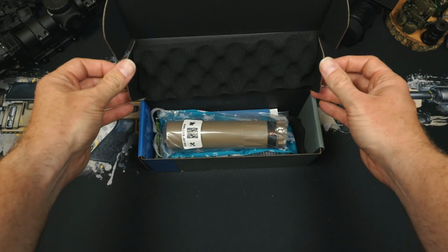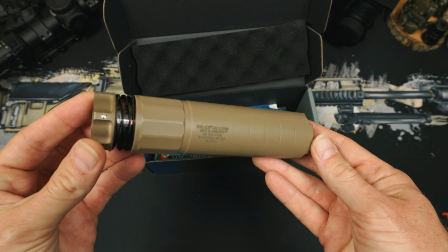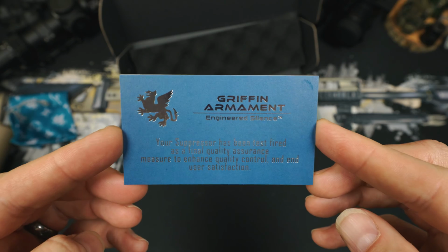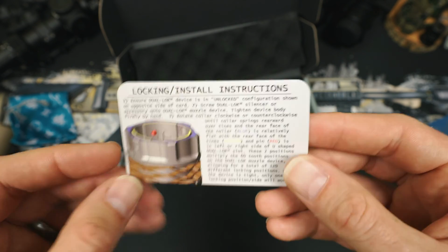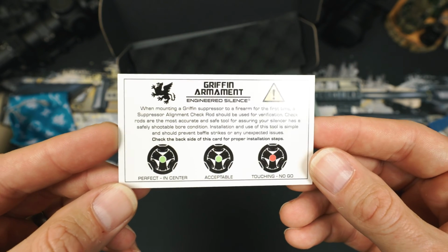Now here's what we really want with our all-new Griffin suppressor. Here we have the FDE Dual Lock 5 that just looks awesome, and I'm excited to try it out. Also included is a badass suppressor sleeve that keeps it from getting marred up in your bag. In the box, there were also some cards noting the suppressor has been test fired to verify quality assurance, which is awesome. There's also a card on how the dual lock works so you can attach it, along with a card on making sure to check final alignment with an alignment rod.